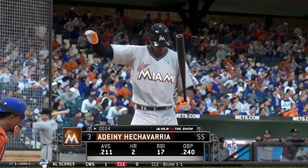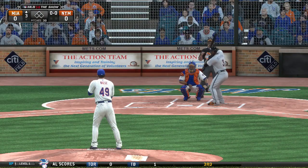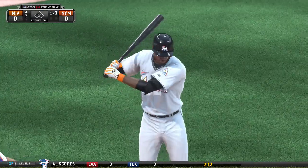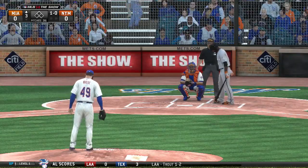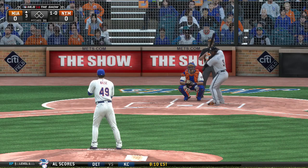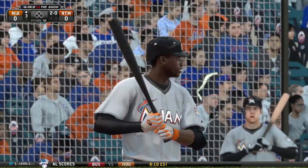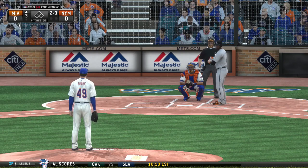Adeiny Echeverria is ready to go here as we begin the third. Shortstop, Adeiny Echeverria. Up and away to start the inning. It's 1-0. Lays off again, and it's 2-0. Well, this is a guy up there that's not hitting a ton right now, but he can still work the count. That alone can be beneficial to an offense.